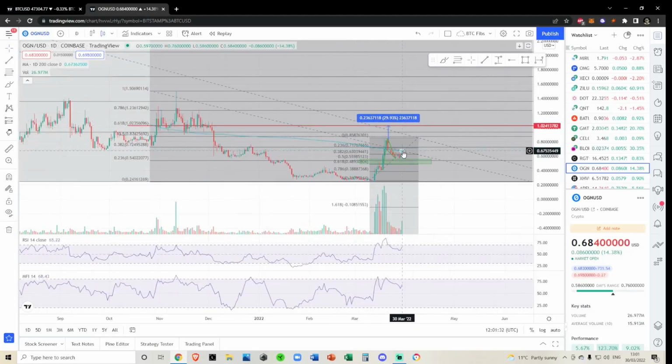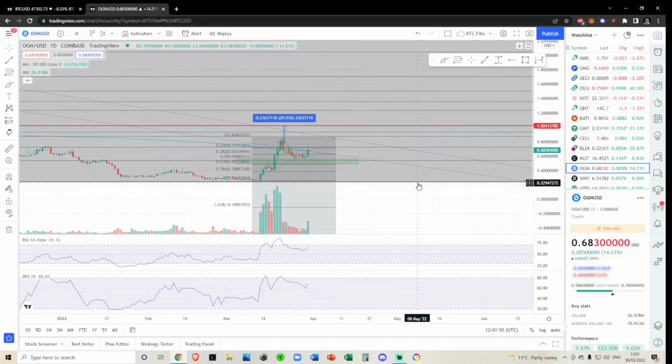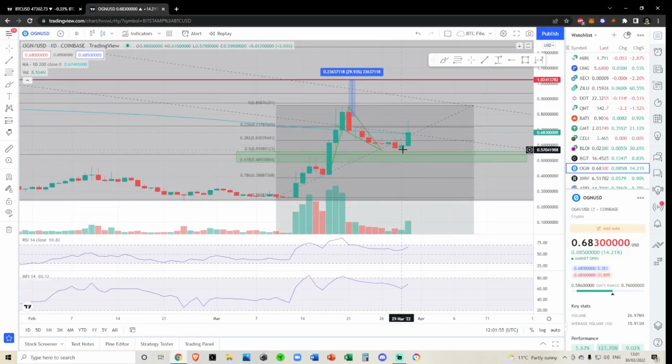I do still have about 50% of my OGN that I didn't pull profits from when we were up here at the 85 cent. And like I said, our target is all the way up here, just at the $1 region, where this 618 Fibonacci retracement comes in from this local high all the way down to the low down here. So that is pretty much all I see for OGN. I don't need to make this video any longer than it needs to be.